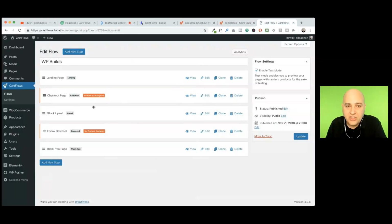Right. So you see these red notices here? This is from our usability testing. It says no product assigned. That's because we have to assign a product to the checkout. So we have these nice little notices, so you always kind of intuitively know what to do next.